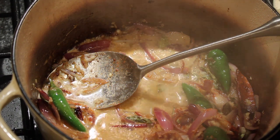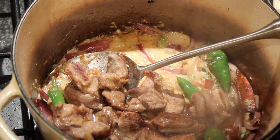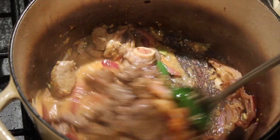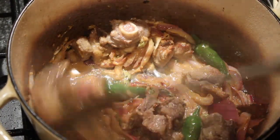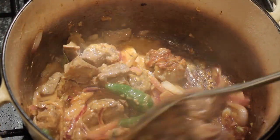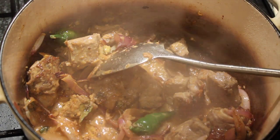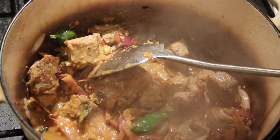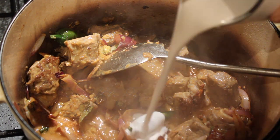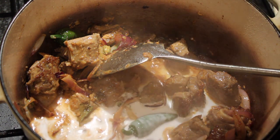So back in now with the mutton. Okay, so turn this up to high. Right. Just giving it a quick stir around, get the mutton coated in the whole spice flavours that have infused there with the coconut milk. So I've probably added in about 50 mils of coconut milk already. I'm going to add roughly about 150 in here, and I'm going to leave roughly about 200, and that will go in later.